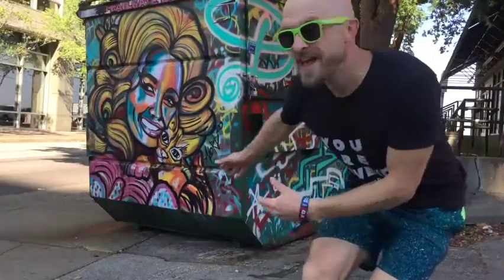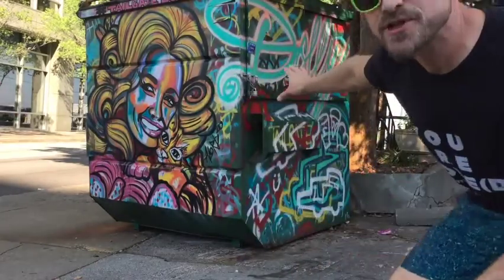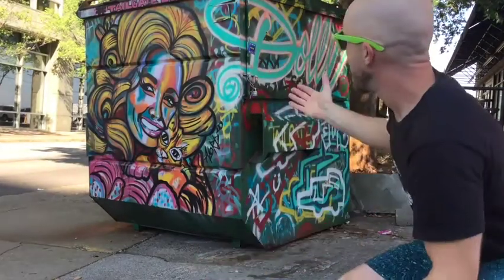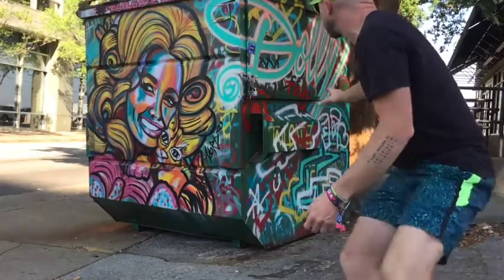You think it's working? Now this is so cool. An artist took a dumpster where you put your garbage and they made a picture on the side of it. They painted a face of Dolly Parton. It looks like they did that with spray paint. Wow, that is so cool.